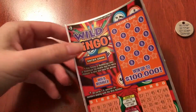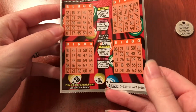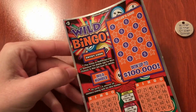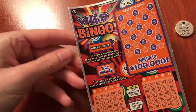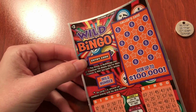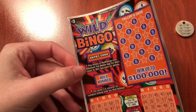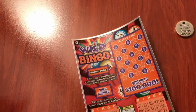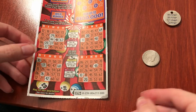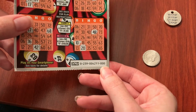So the way I do the bingos, it works fairly well, is I'm going to scratch about half the numbers, show you how we're doing, and then scratch the rest, and if something interesting's going on, I will obviously show you beforehand if I can. And then I will explain this entry code, because the Michigan Lottery has made things a touch more complicated. We'll all get used to it eventually, but for now, it's newish and different, so we'll talk about that too. So I'll be back in just a second. And I forgot to mention, I have the first or last ticket of the roll, depending on how you like to think of it. 000.